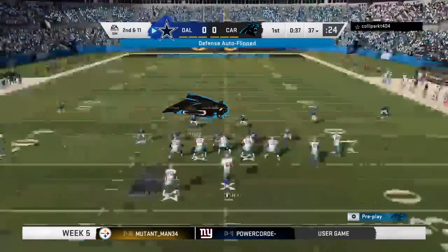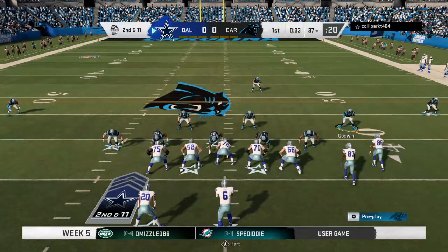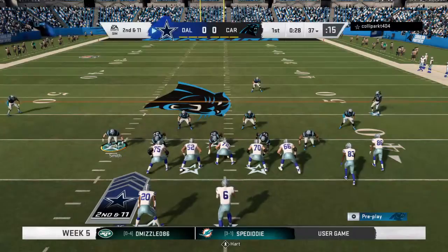About set for this next drive by the Cowboys offense. And a fumble last time. Ball security. Talk about it all the time in the National Football League. They've got to be better at it on this drive.